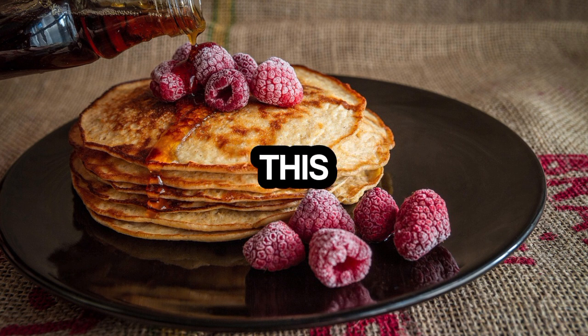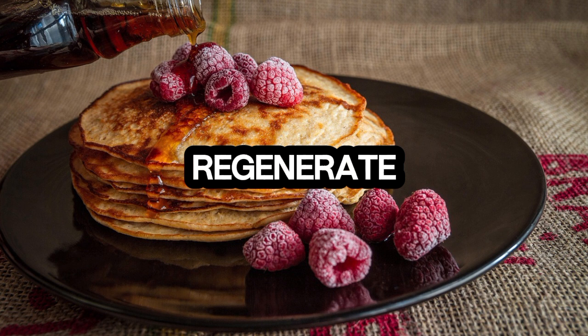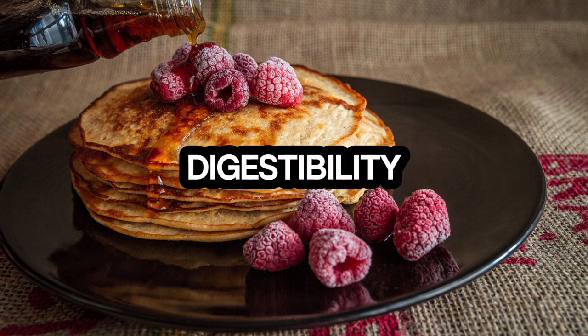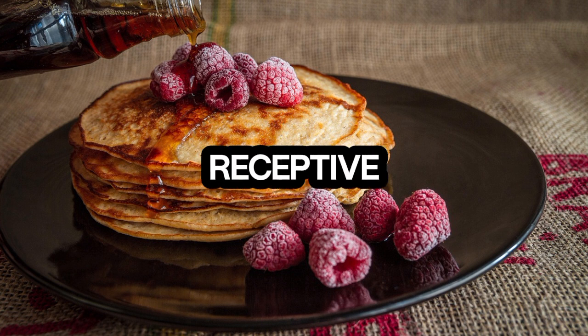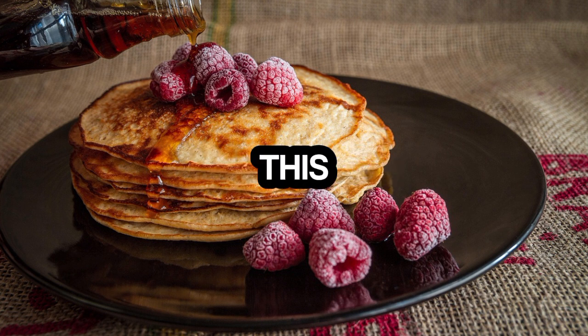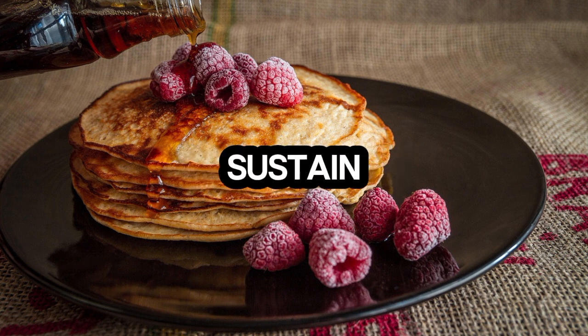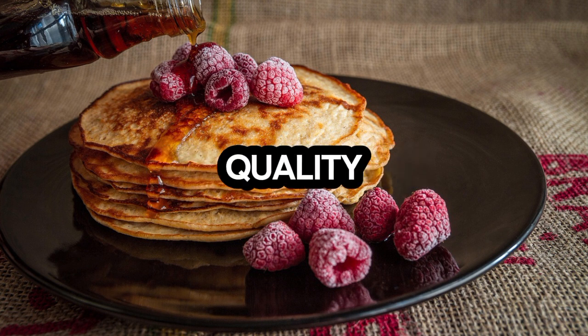Adequate intake of complete proteins has been shown to enhance nitrogen balance, a critical marker of muscle preservation. Positive nitrogen balance reflects an environment where protein creation exceeds breakdown, promoting hypertrophy and reducing the risk of age-related decline. This food's protein density supports metabolic activity, enabling muscles to regenerate and maintain function even in periods of reduced physical activity or illness. Digestibility is another advantage, allowing the amino acids to enter the bloodstream swiftly.